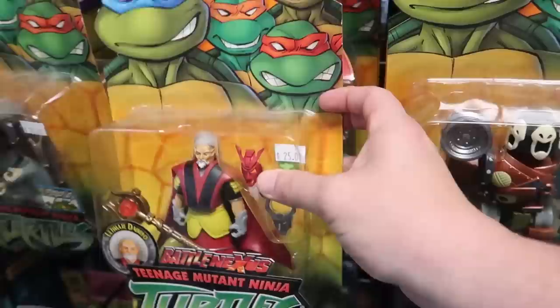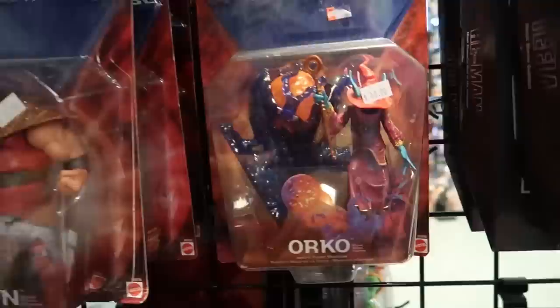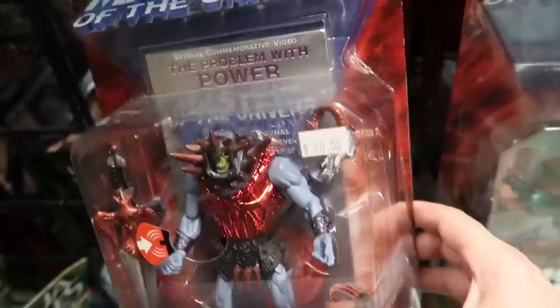Here's a good selection of 2000X Masters up here. Look, they got both versions of Ram Man, the golden one and the silver one. We got an Orko. Prices aren't too bad either. $25. There's a Cyclone. There's a Tuba. Battle Sound Skeletor, one of my favorites from the line. Jungle Attack He-Man. Triclops and Battle Sound He-Man.